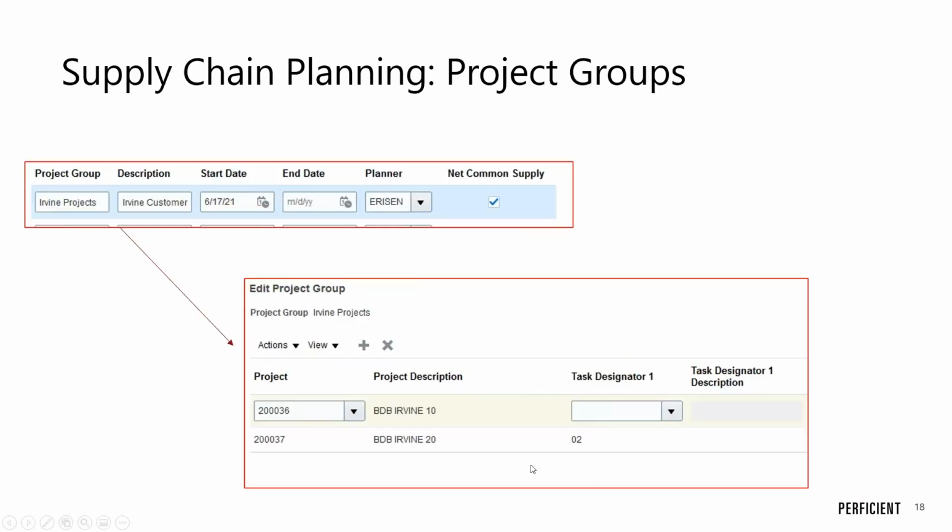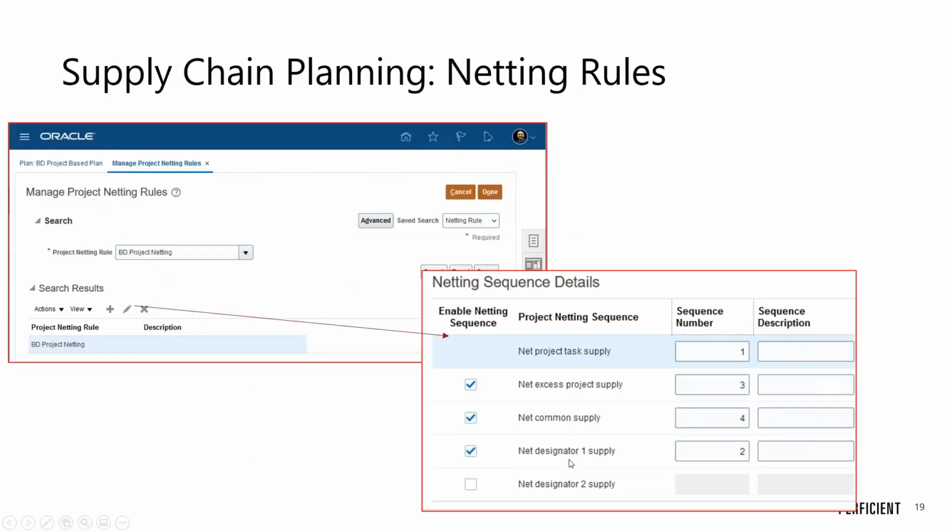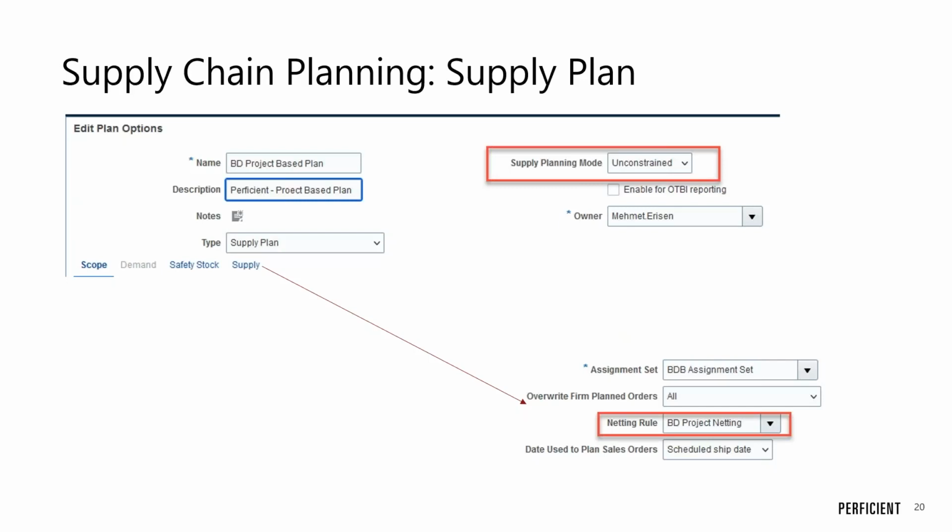And if you remember, I just said that this is going to be project 3702. And then let's go ahead and net excess project supply. And in this case, since I'm using the project group, the project supply will be looking first at its own project, and then the other projects in the project group. And if I don't find anything in my projects, then look at the common supply. And remember that item attribution yes or no flag? If that is yes, then use common supply. So those are the rules. And this is a simple example just to illustrate how supply chain planning works along with other supply chain modules when it comes to project-driven supply chain management.